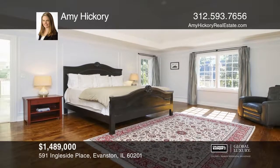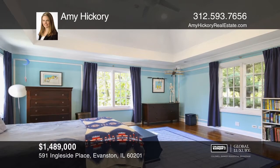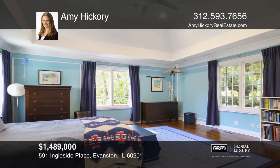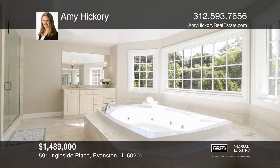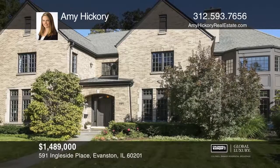There are four large bedrooms on the second floor, including the bright and airy master suite with a gas fireplace, a large ensuite bath, and a walk-in closet. Come see it today with Amy Hickory.